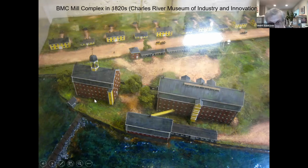Well, this mill was such a financial success, both technically and financially, that it encouraged the investors to come up with a second mill next to it. And that second mill next to it, you'll notice, is larger than the first mill.